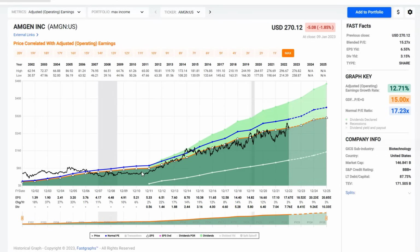So what should I do? Can I own Amgen, even though it's reasonably valued? Or how do I make sure that I can have a portfolio that yields me 4% and accomplishes my goals?